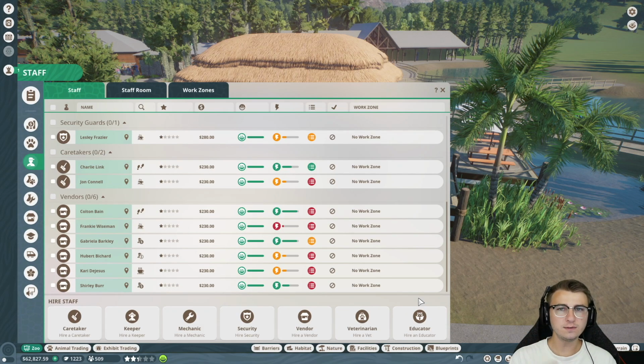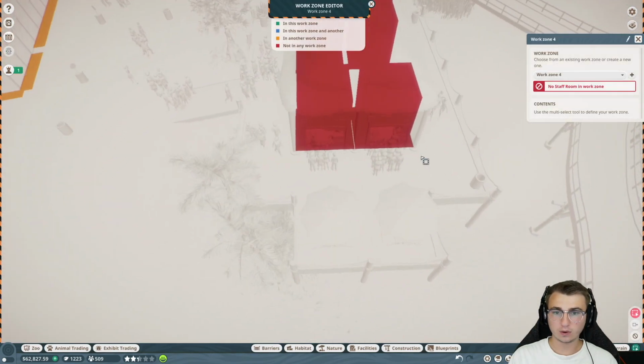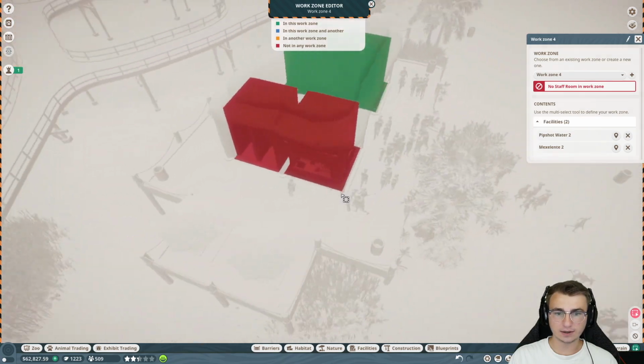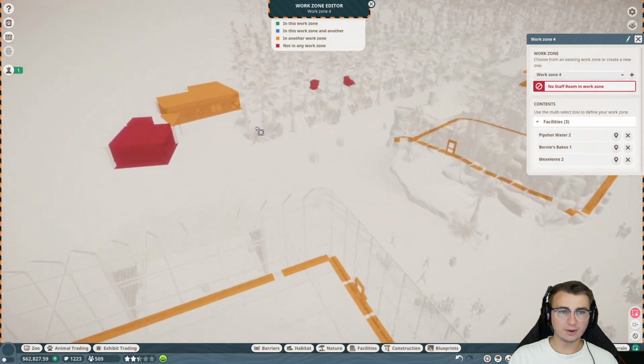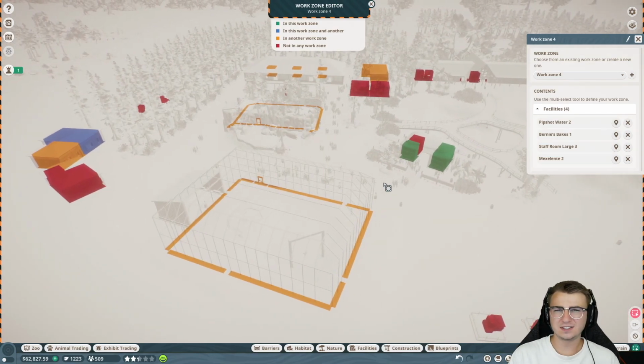That way we have 2 floaters sort of letting the other staff members head off to the resting facility so that they can take a load off. So let's create a new work zone for just these vendors out here. They are going to have a little bit of a walk out here to this staff resting facility, but you know, exercise is good for you.